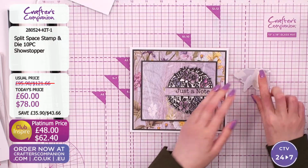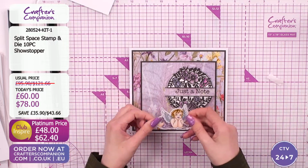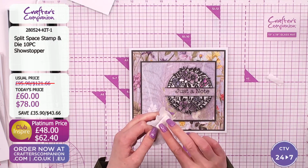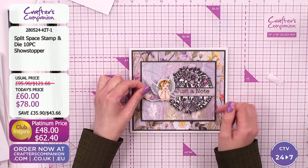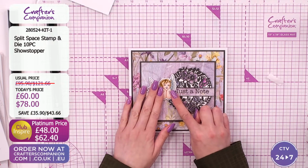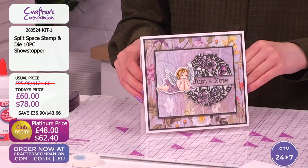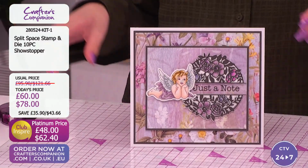So what we're going to do is take our gorgeous little cherub, stamped onto some of our cardstock, coloured in using some of our tri-blends, similar colour tones to what we used. I've popped my foam pad on the wrong side. There we go, let's move that over. It just goes to show that if you've got other stamps, other dies in your crafty stash, or maybe you're going for that fabulous showstopper today with your mystery bag, you can mix and match those alongside the dies as well. So they're definitely dies that are going to slot into your stash really seamlessly and work alongside lots of other crafty goodies you may already have.